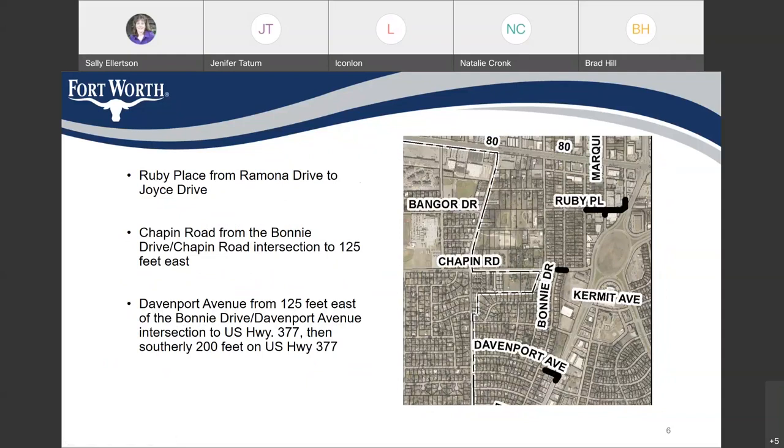Shapen Road from the Bonny Drive, Shapen Road intersection to 125 feet east. Davenport Avenue from 125 feet east of the Bonny Drive, Davenport Avenue intersection to US Highway 377. Then southerly for 200 feet on US Highway 377.